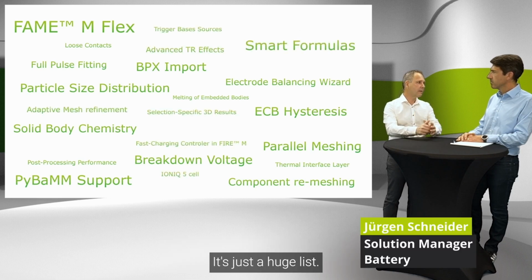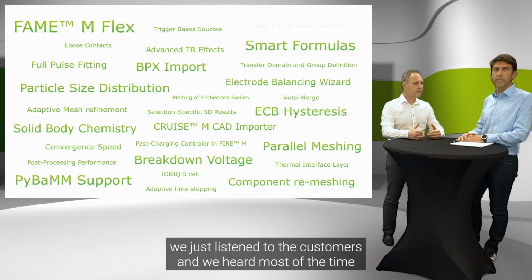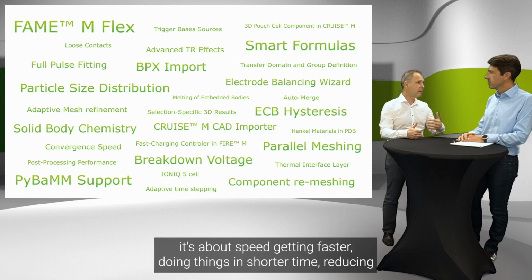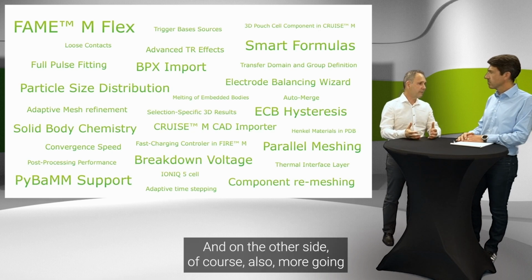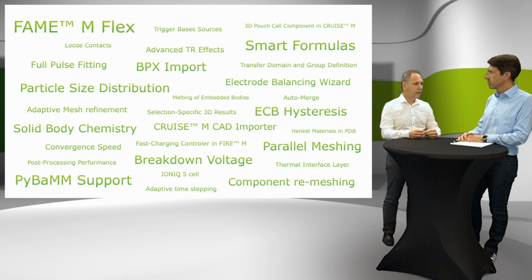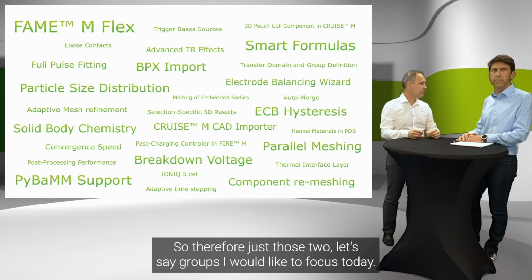It's just a huge list, and just to cluster them, we listened to the customers, and we heard most of the time it's about speed, getting faster, doing things in shorter time, reducing testing effort, and simulation is definitely a key requirement. And on the other side, of course, also more going into physics, more electrochemical models, and so on. So those are the two groups I would like to focus on today.